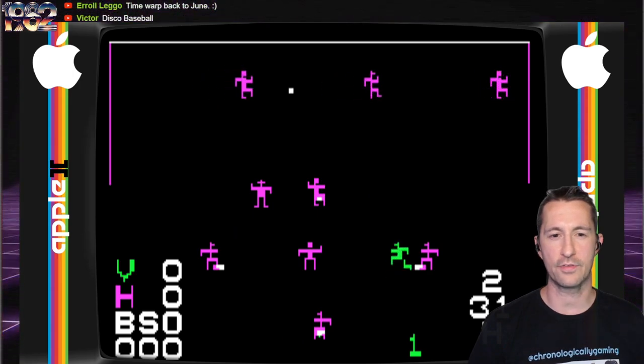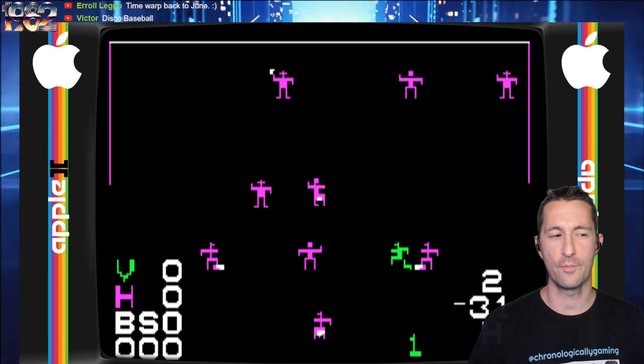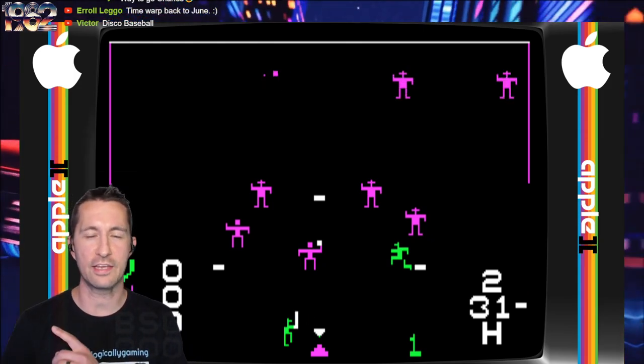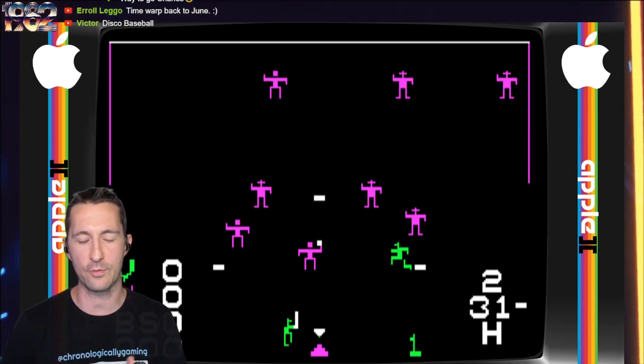What's interesting is when you go in the outfield to go grab the ball, then you look on the right side, the paddle control moves the, oh, you can barely see. I'll move myself to the other side. The paddle control adjusts the far side to move to each base, and then you push the button for the one you want to throw to.